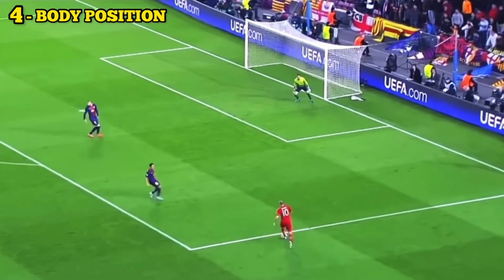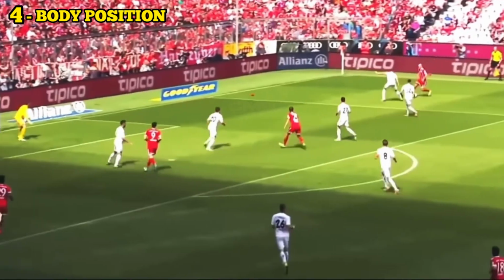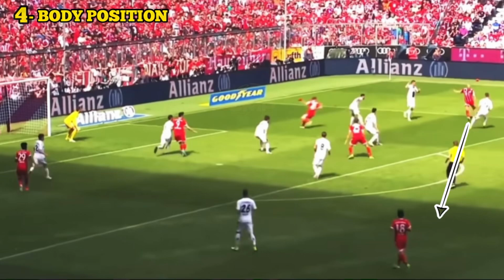The more open your hips, the more likely you are to hit that far corner. And with really tight angle shots, his hips are actually facing back up the pitch.